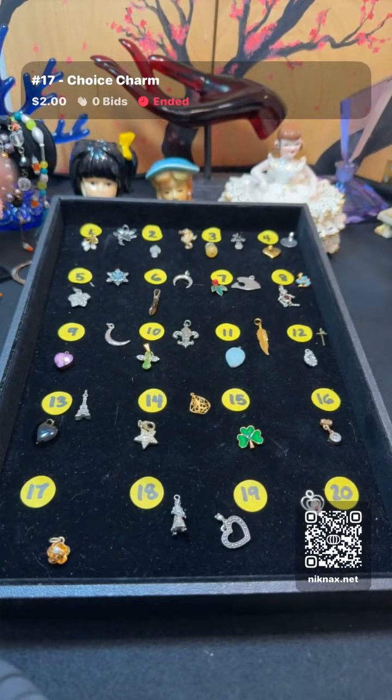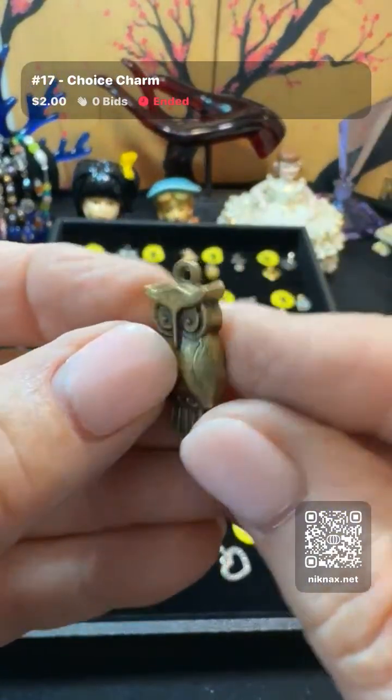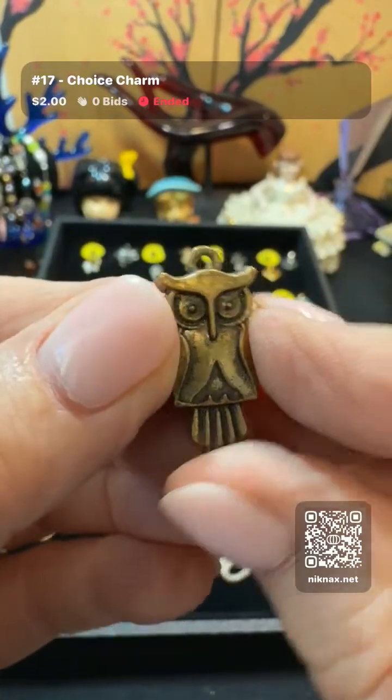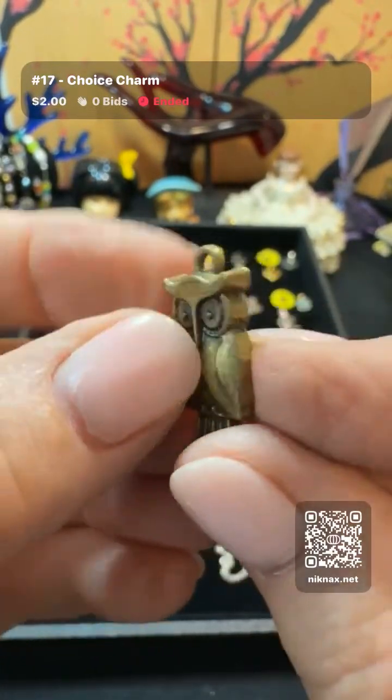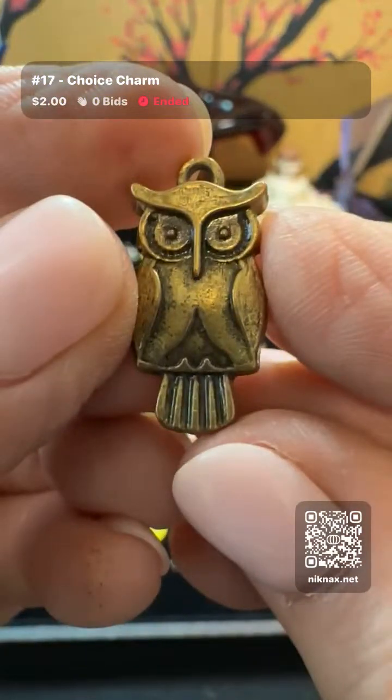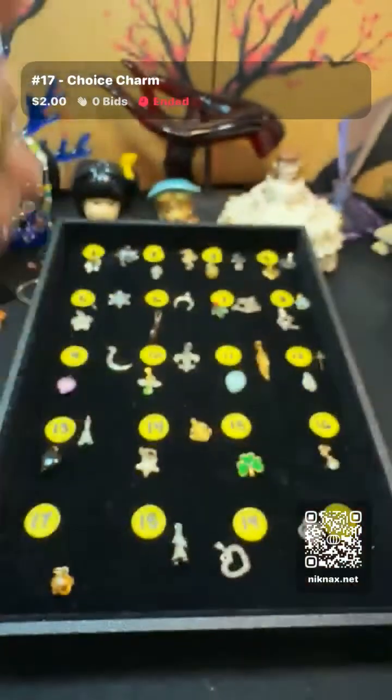All right, let me add a few because that means that nobody sees anything out there. This is a gold tone owl. Maybe peaceful owl's ears perked up. Owl, did somebody say owl? That's going to be 15.5.